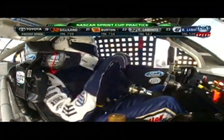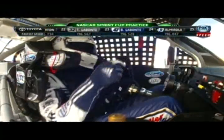Flags are out. Practice is over. 1 round of practice to go later this afternoon. We'll have that one for you live on Speed.